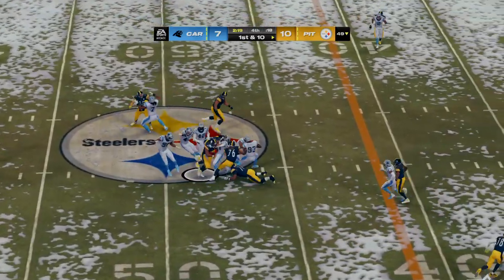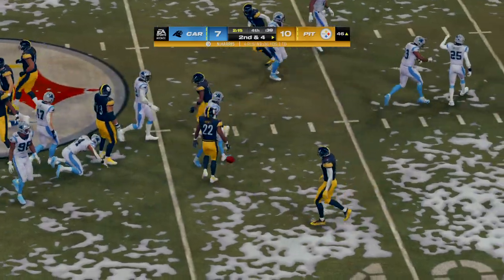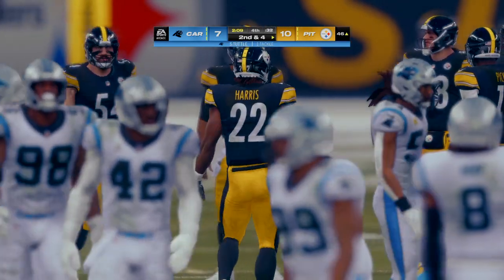Now a 1st down carry for Harris. And he'll get across midfield and into Carolina territory. Well, at this stage, that's exactly what you want offensively. Good run on 1st down, stay in bounds, keep that clock rolling.